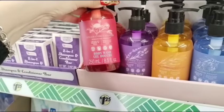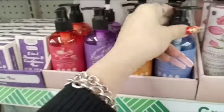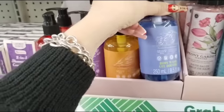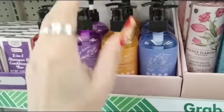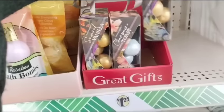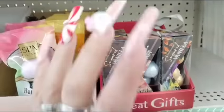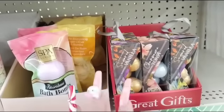This is ginger and citrus, lavender. And then we also have, let's see, eucalyptus. These are all really, really nice. Look at you guys. They also have these, champagne toast, sugared vanilla. These are awesome little gifts. You guys have so much to make your beauty bags with. And that is what I like about Dollar Tree.